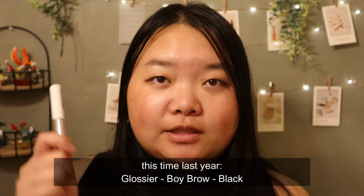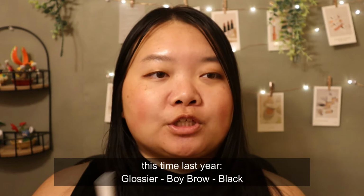And the last product I have is for the prompt from this time last year. So basically something you bought around this time last year, and this was the closest thing I bought to the last update, which would have been the Glossier Boy Brow in the shade black. I actually have it in my brows today, which is surprising because I almost always forget to wear this unless I'm traveling, because this versus a brow pencil, this is a little bit easier. You don't have to sharpen it, you don't have to think too hard about your brows, you just brush it in.